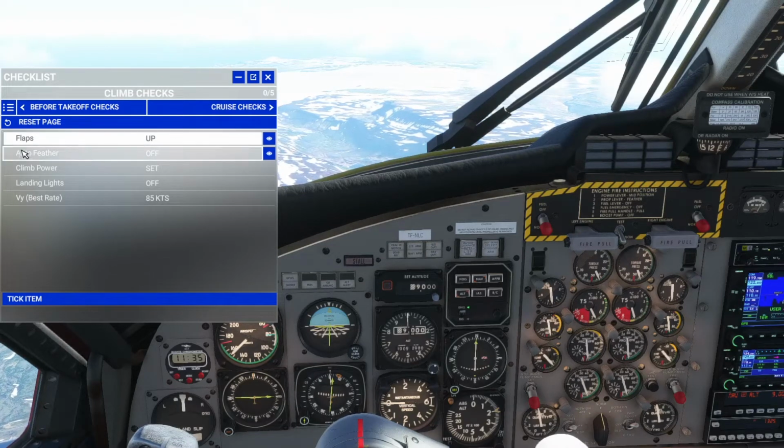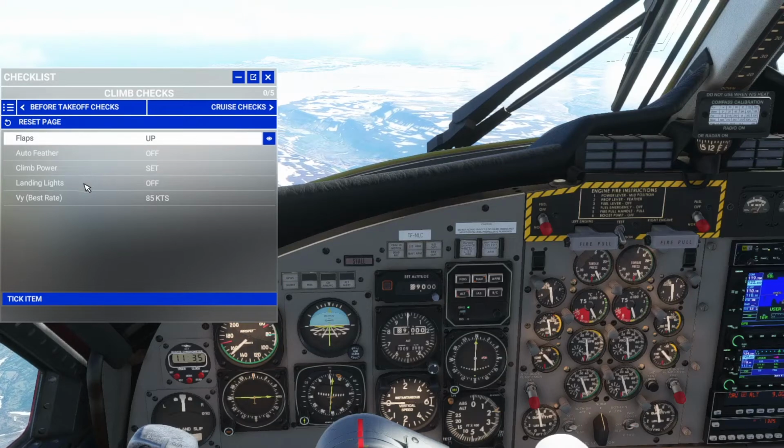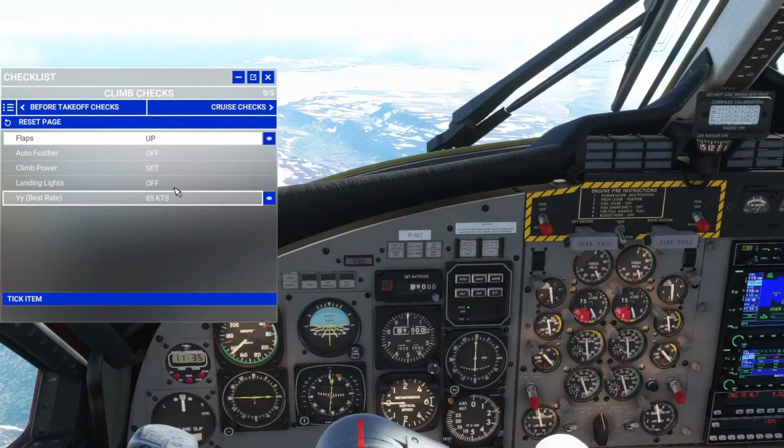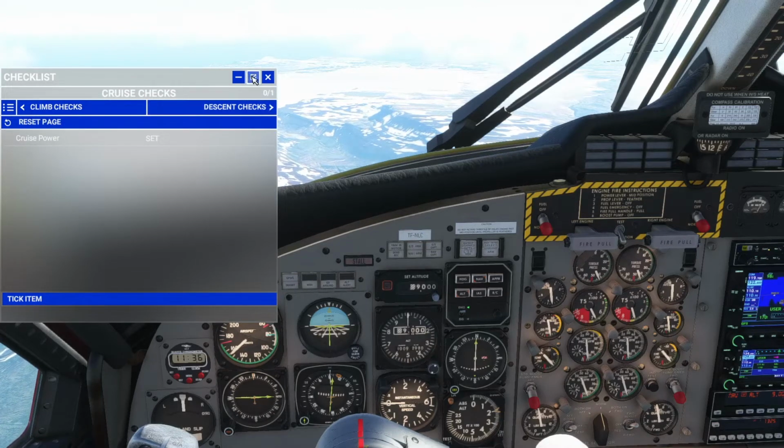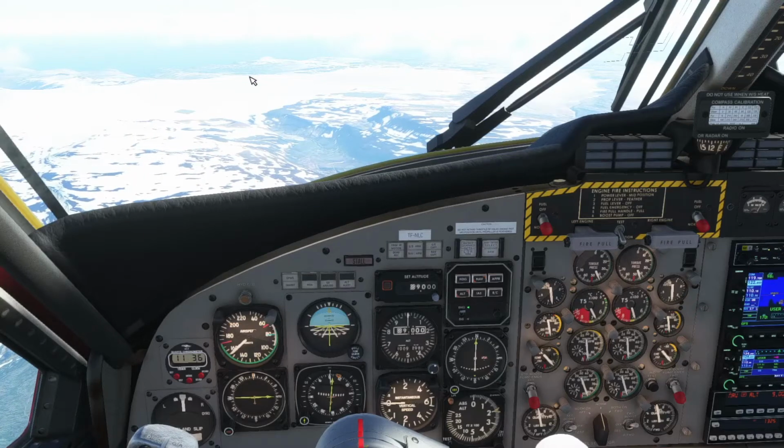Flaps off, climb power set, landing lights are off, I believe, yep. And we ended up doing it right around here anyway. Cruise check, so that's what we're going to do now, our cruise power.